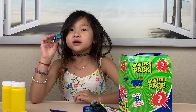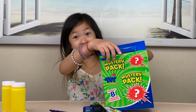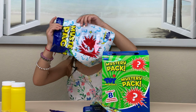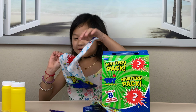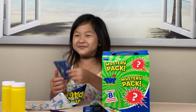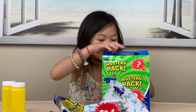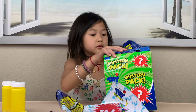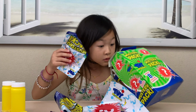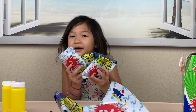I'll give this to my brother because he likes cars. I don't like cars. I gotta give it to my dad because he likes cars too. I can already see this already. What is it? I can't even see it because it's really. Wow. We can do that. That's really funny. Okay, let's see. Blue. More. That was heavy, right? Okay. Let's see next the green one.